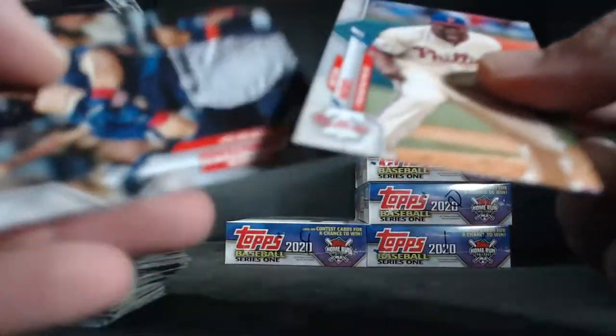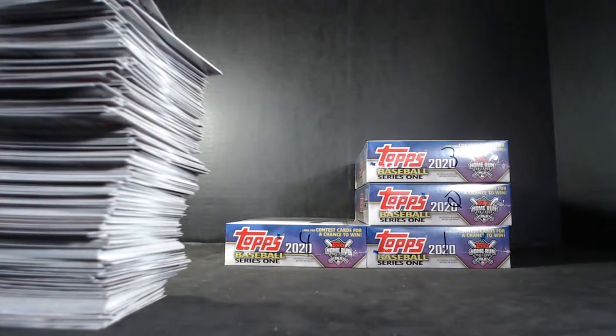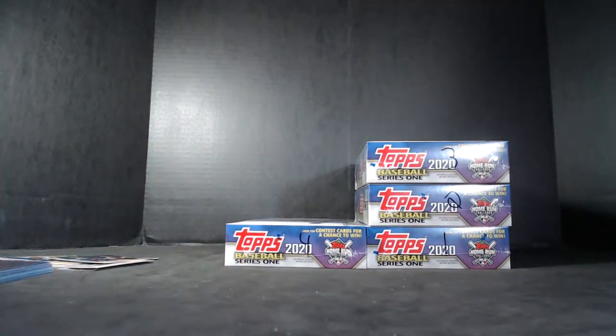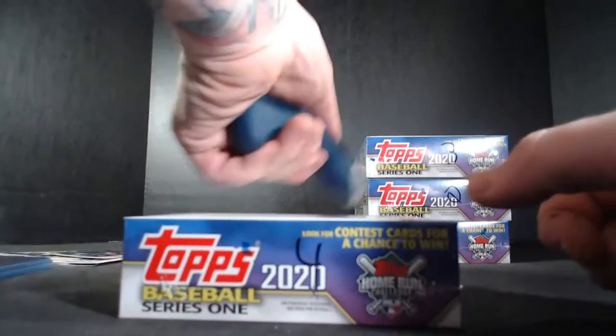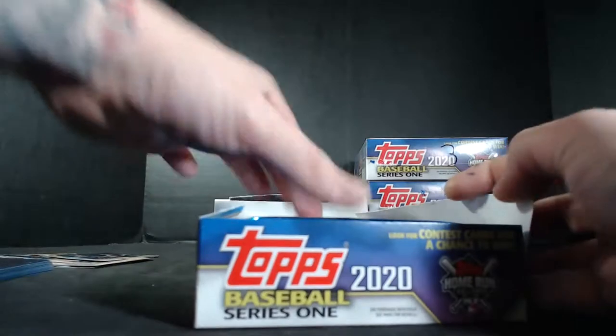All right, and then we got Hector Neris and Andrew Benintendi. Finish it off. Two down, and what a hit from the second box. What a hit. Box four. Two boxes open, one auto, one relic. And one of the best autos you could get. Very low number. Excellent.